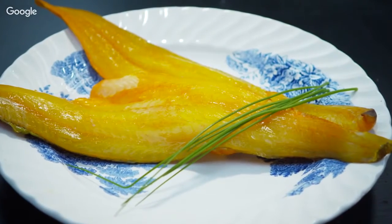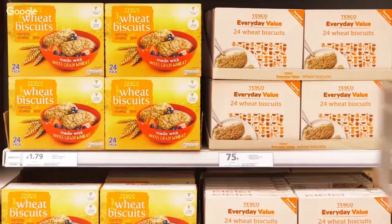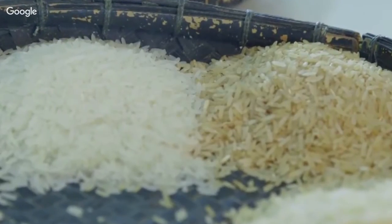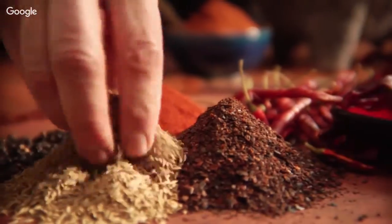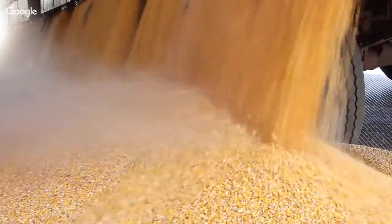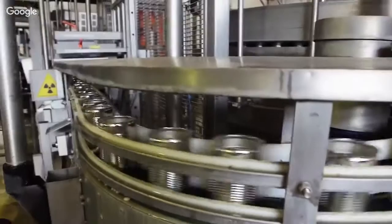See if you can think of any other foods that might have been dried to preserve them. There are lots you might not even realise are dried. Foods like cereals for breakfast, noodles, the tea in tea bags, rice, pasta, and many, many more. Lots of things we regularly eat. Since humans discovered that drying food is a way of preserving it, we have developed lots of other clever ways to prevent it from spoiling too quickly, including pickling, freezing, and canning.